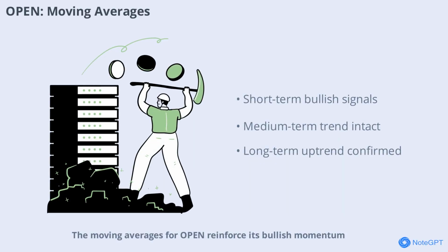Moving averages for OPEN reinforce its bullish momentum. The short-term SMA 5 and EMA 5 are below the current price, indicating upward pressure. Medium-term averages like SMA 10, EMA 10, SMA 20 and EMA 20 are also below the current price, while the long-term SMA 200 and EMA 200 are far lower. This alignment across timeframes confirms a strong bullish trend, but the volatility means traders should remain vigilant.